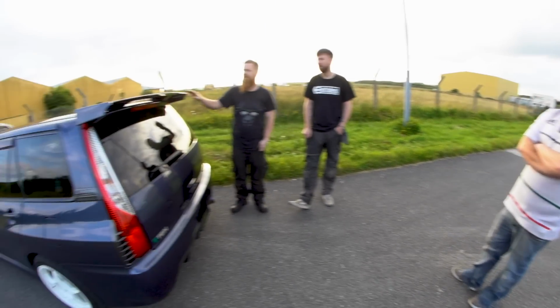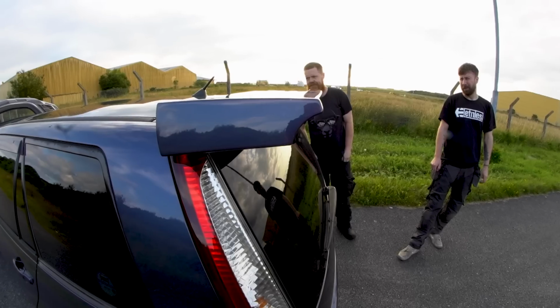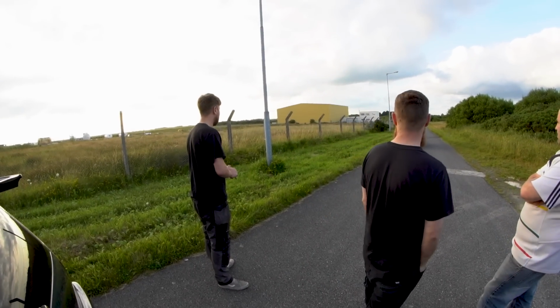What about the spoiler? He doesn't know what it is. Guy from the UK, spoiler is what we're going to call it. Tommy. But it's planes now. We came down here because there was a lot of activity. Well, this is a good plane, actually. Yeah, it's like a real plane.